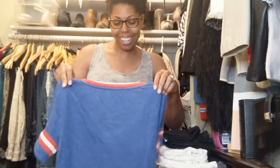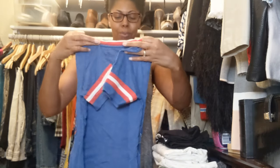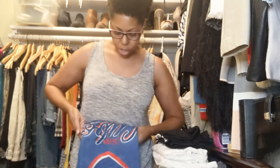I have a few baseball shirts. My husband is a baseball fanatic, and so I keep them on hand for the times we go to spring training games or some other baseball game, just so that I can be dressed appropriately. We just sometimes have things that we want to go to that we want to have on our baseball tees or whatever.